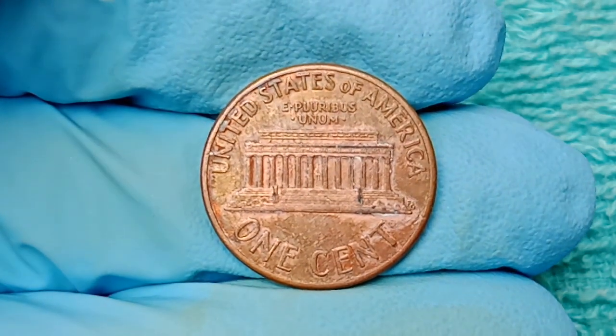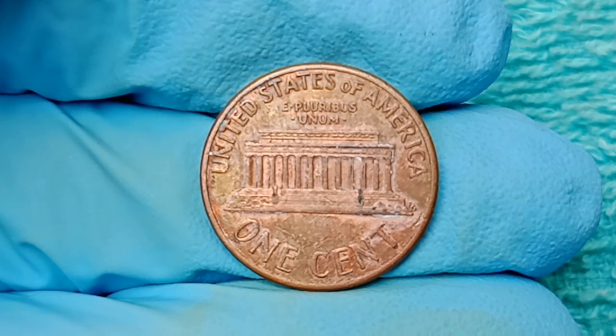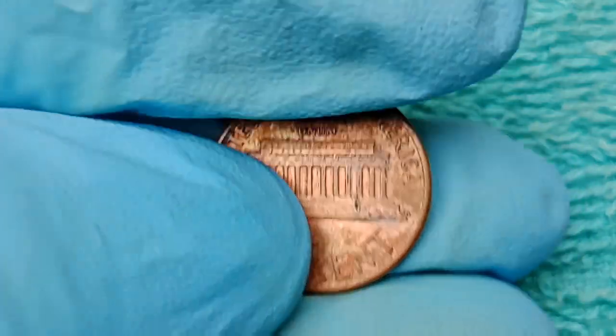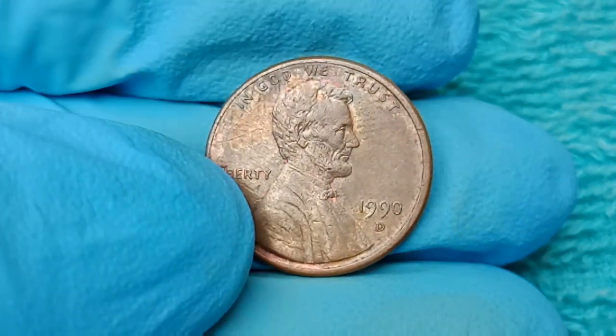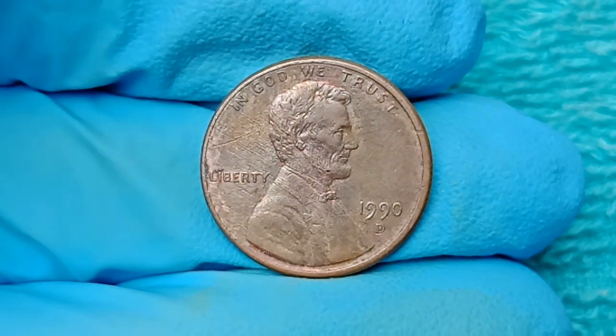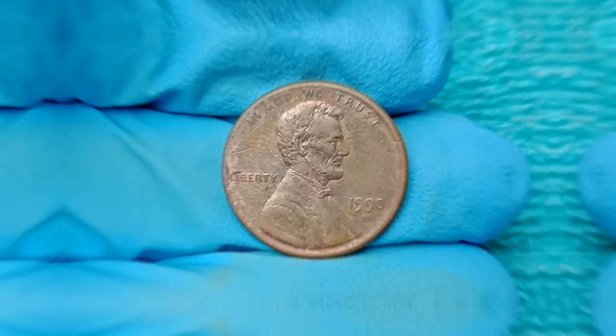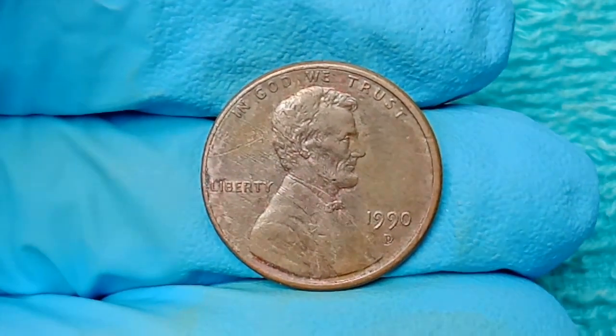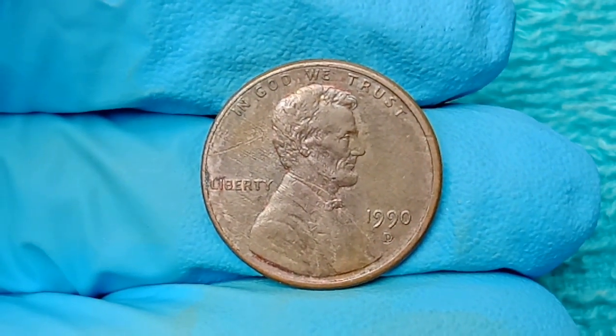And with every new example authenticated and graded by top firms like PCGS or NGC, the market value continues to climb, especially for coins that achieve high mint state grades of MS66 or above, with one known example graded MS68 red commanding a private sale exceeding $12 million due to its near-flawless condition and extreme rarity in that grade.